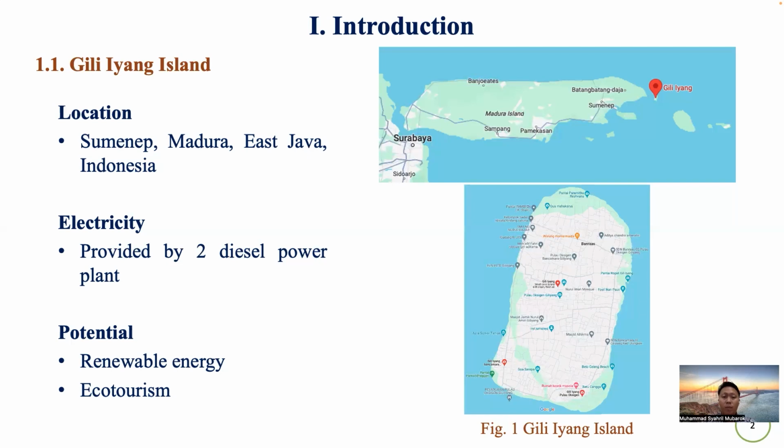such as electricity and also electrical energy resources. Until now, the electrical company in Indonesia called PLN provides two diesel power plants on that island. As we know, diesel power plants use fuel oil, so it's not a renewable energy.